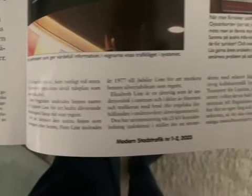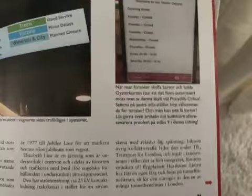Does it say class 345 here? No, I did not find anywhere where it said class 345s. Ooh, the A24s! Look at those. Those don't go in Stockholm anymore. That's sad. I actually missed them.